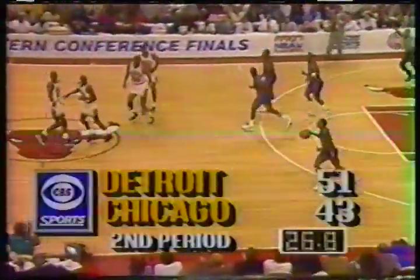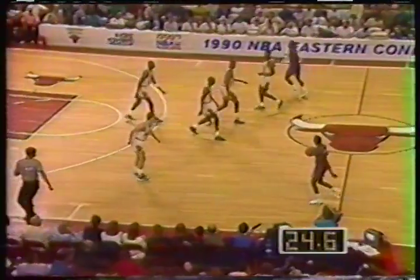Bulls have wanted a higher tempo, higher scoring game than what they have now. That was Jordan who tipped it in, but 43 points is not a good output for a half for Chicago. They're playing Detroit's game. You take away all the fast break baskets, Dick, the turnovers, which gave them the easy 2-on-1s, 3-on-1s, and Chicago has played a pretty good game outside of that.